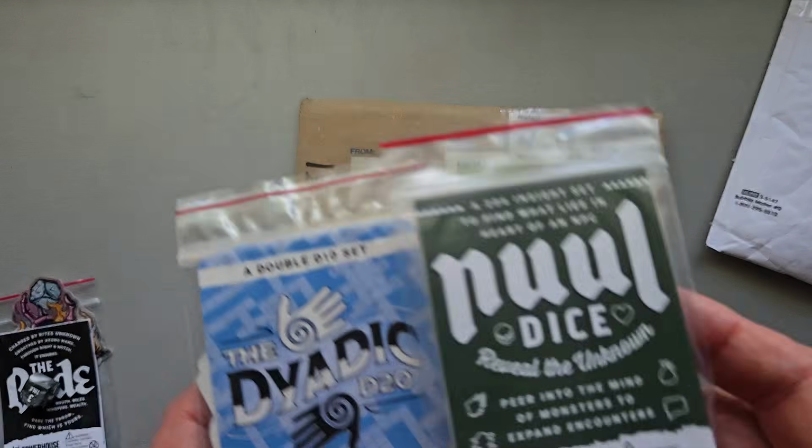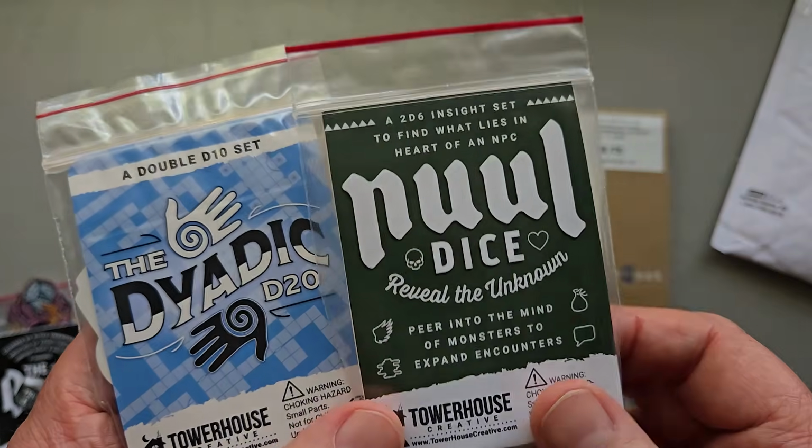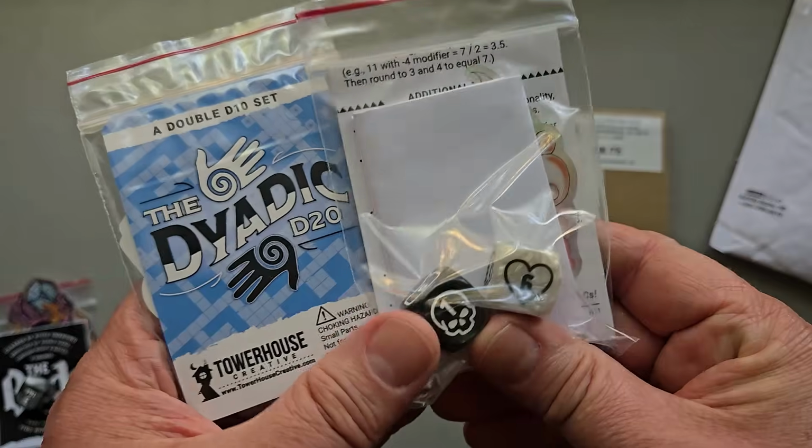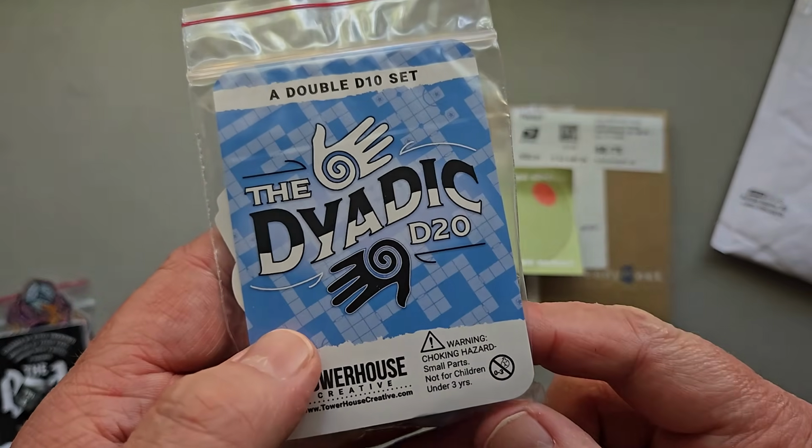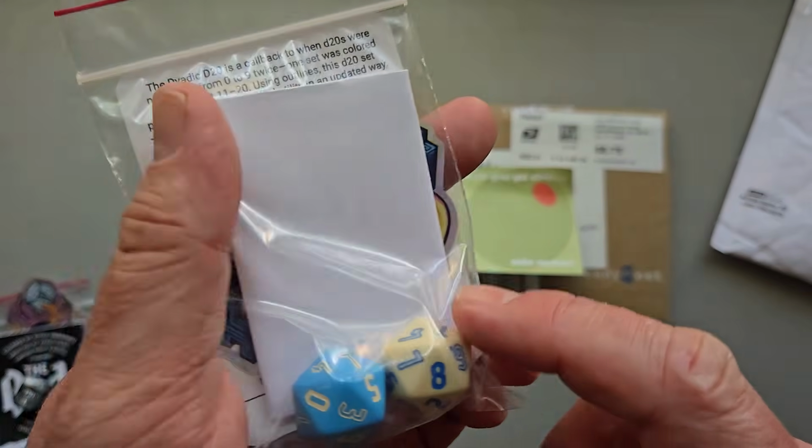So, okay. What they did send, they sent me a Newell dice, which they'd sent before, but I think they made some new ones. So you've seen that before on the channel. And then this is the Dyadic D20, a double D10 set. So this one's new to me.